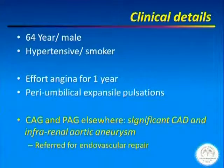So we'll get on with the case. I'll ask John to tell us a few things about the case. Hi, and good morning to you all. We'll give you a brief update of the patient's problems and what we have done up to now. Our patient is a 64-year-old adult male. He's a hypertensive and smoker. He's undergone coronary angiogram and peripheral angiogram for complaints of angina for the past 1 year, and he was also found to have periumbilical expansile pulsations. So angiogram has shown significant coronary artery disease and a large infrarenal aortic aneurysm.